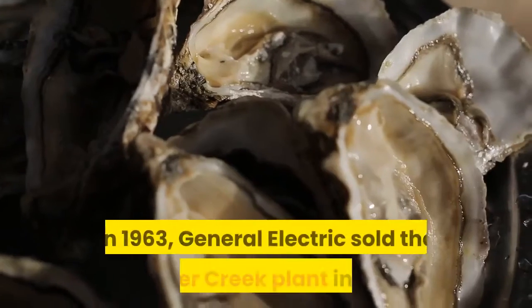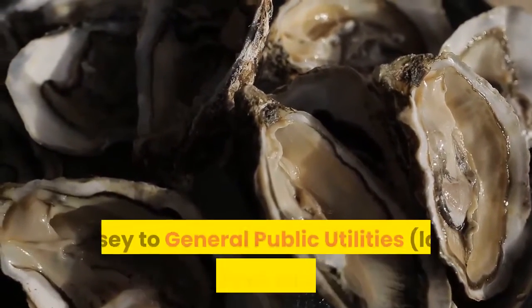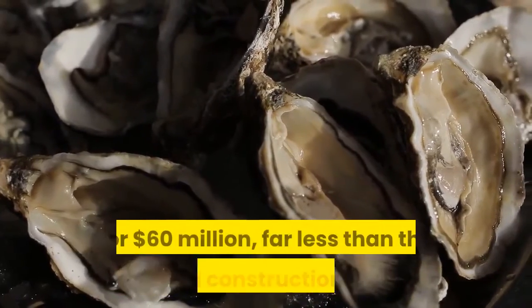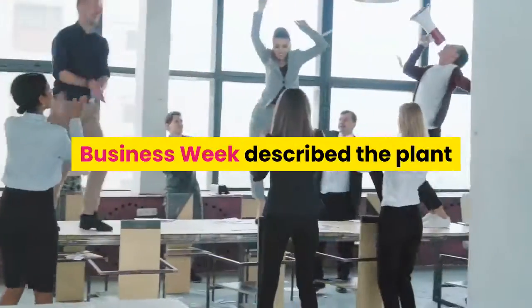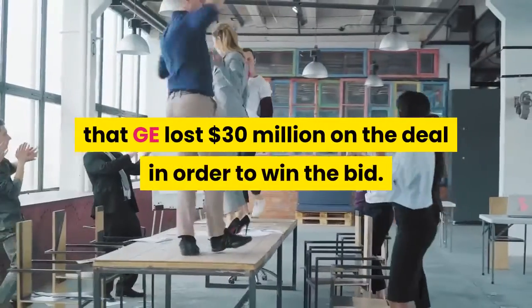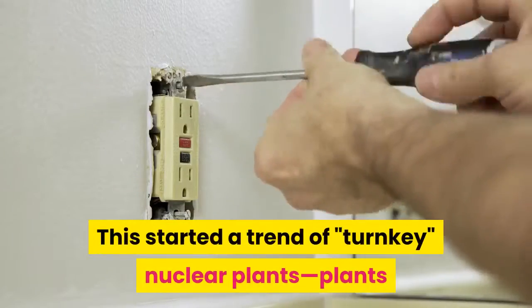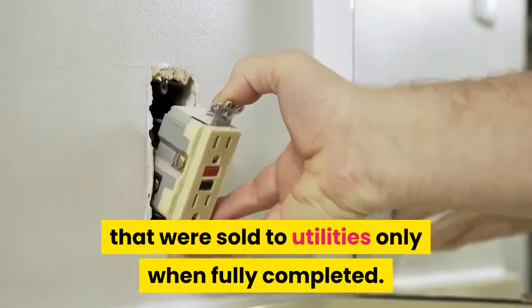In 1963, General Electric sold the Oyster Creek plant in New Jersey to General Public Utilities, later to own Three Mile Island, for $60 million, far less than the actual construction cost. Business Week described the plant as "the greatest loss leader in American industry," estimating that GE lost $30 million on the deal in order to win the bid. This started a trend of turnkey nuclear plants that were sold to utilities only when fully completed.